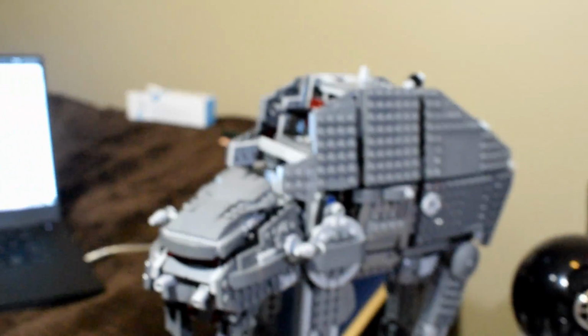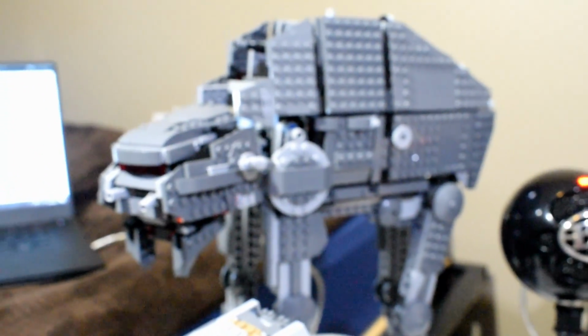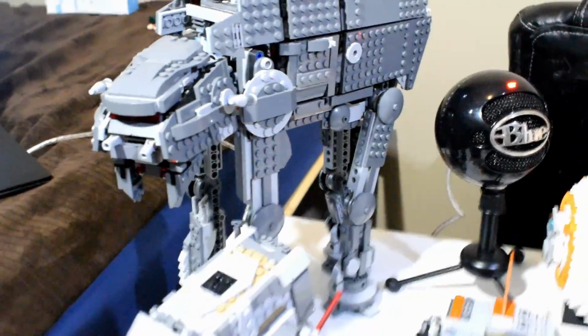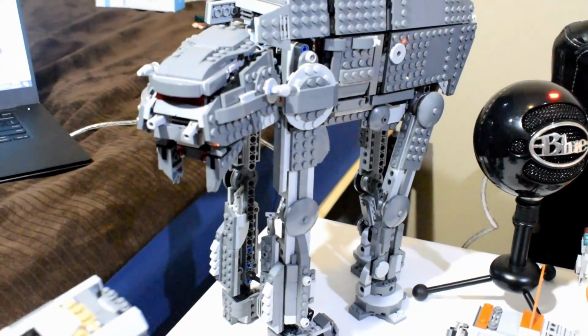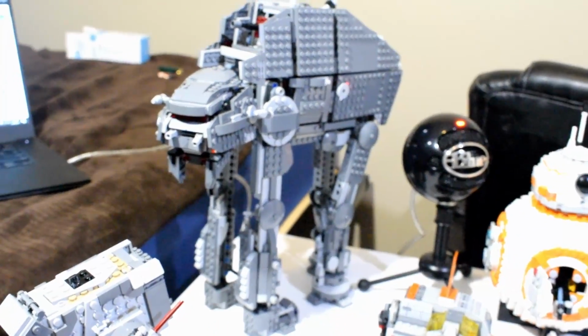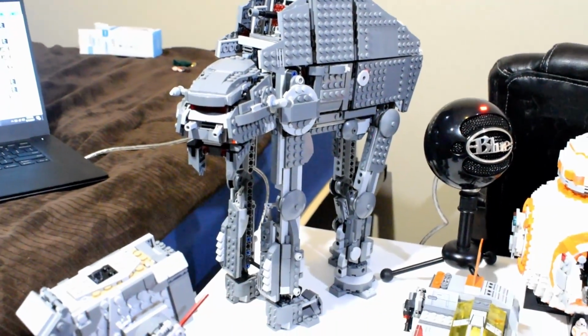As for the set, I'm really happy with it. I think they did a great job for what it is. It probably should have been a little bit bigger, since they released the AT-AT kind of in this scale, and it's basically the exact same size.